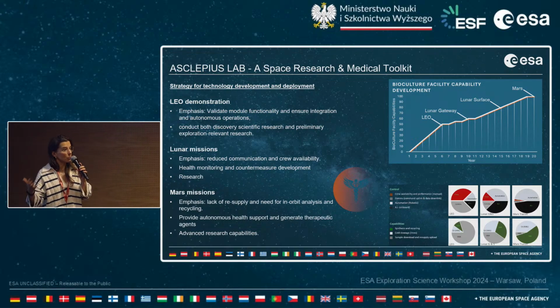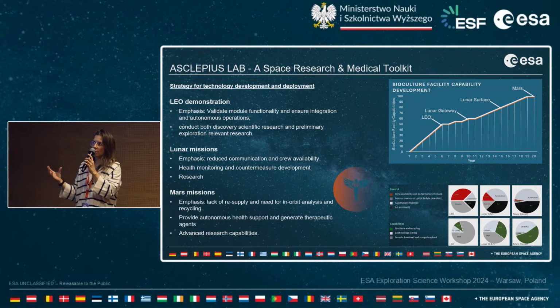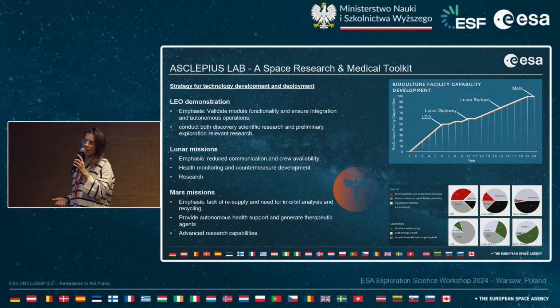And then once we reach Mars, that will come in many years from now, it will not be tomorrow, maybe not in the next 30 years, but we want then to really have something that is ready to support the complexity of the Mars mission, the problems of communications, the problems of resupply, the needs for in-orbit analysis and recycling, and really to provide the crew a life support system that they can rely on should they get sick, should they have a problem, should they have an emergency. Because at the end of the day, we want the mission to be successful, we want the crew to be healthy, and we want to support the crew with the operations and activities they have to do.